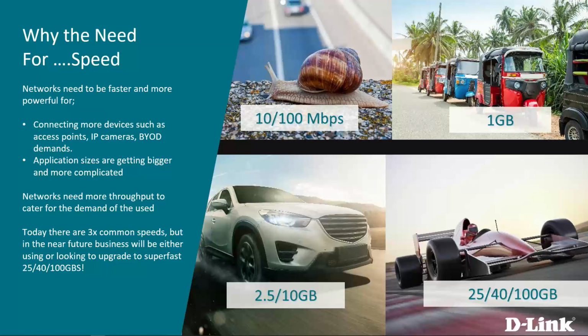So we go from the snail there, and then we go all the way up to the super fast race car, which is your 25, 40, 100 gigabit, which is a little bit out of the range when it comes to home networks, but they are there. And you will be seeing them in what we deem as prosumer households probably sometime soon. There are people who just love that level, and maybe it's slightly overkill, but they just want to be future proof. They want to be ready and take advantage of every upgrade in speed that happens.